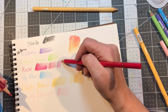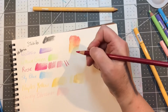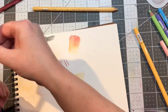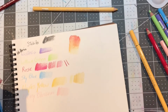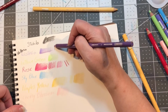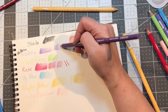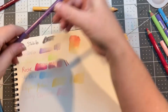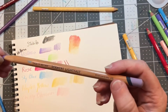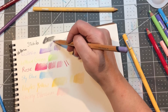I mean, I don't feel a whole lot of difference. I think the Prismas are a little creamier than the Holbeins. Holbeins are a little bit harder. Let's see, I have Parma Violet from Prismacolor, which is very similar to the Wisteria, a little darker. And this is the only Derwent Lightfast I currently have, Wild Lavender, which is also pretty similar.